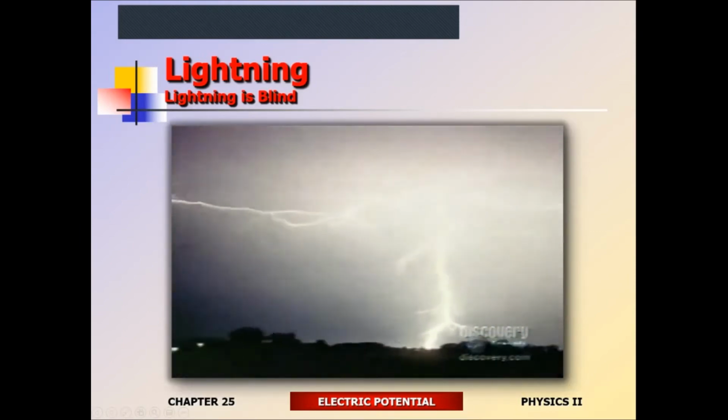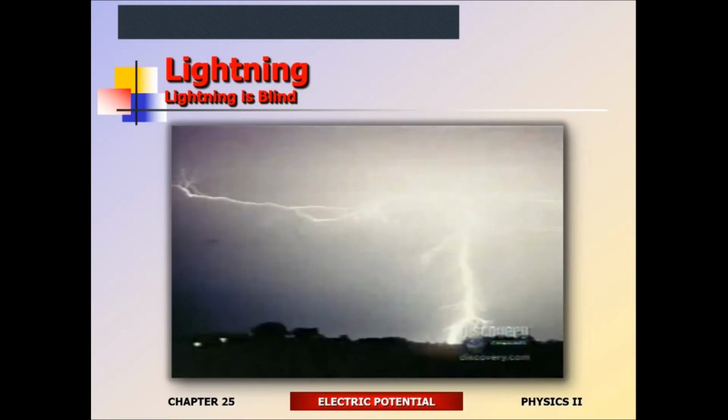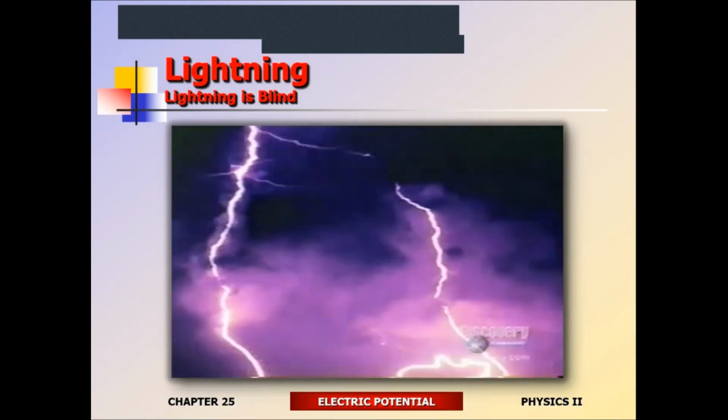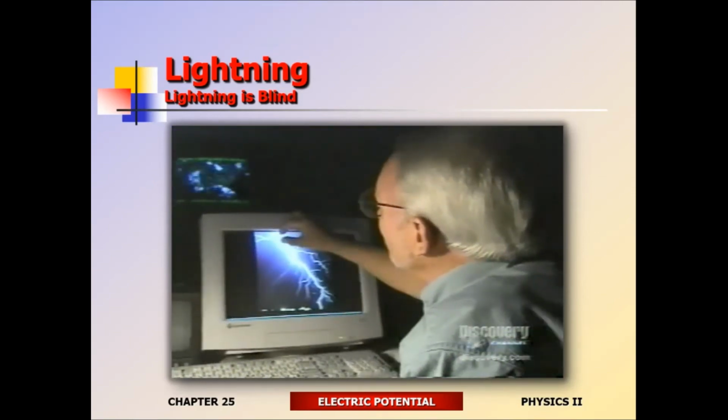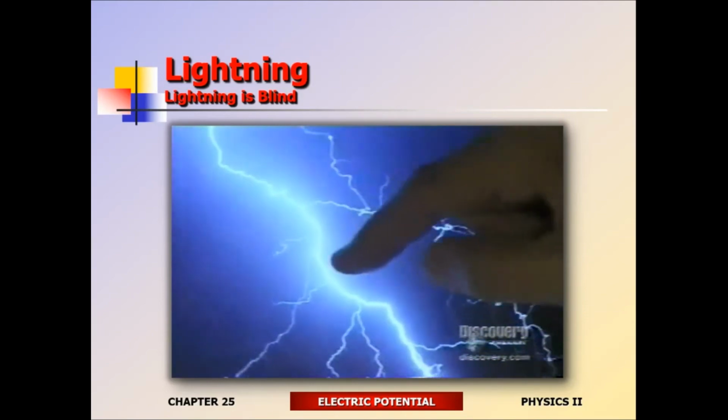One of the most surprising discoveries is that lightning is blind as it streaks towards the Earth. It is only in about the last 100 feet that it senses the Earth's electromagnetic field and selects a place to strike. When it does come down, you can see in this picture that it's coming in little 50-yard, 50-meter-long steps called step leaders.